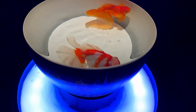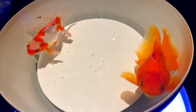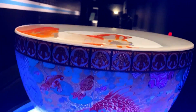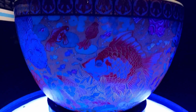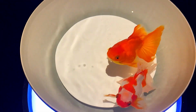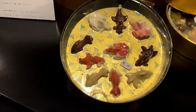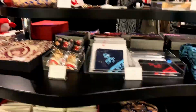Check this out, guys. They also have souvenirs here. Aside from the restaurant or the aquarium, they also have souvenirs here if you want a remembrance from here. This is like a cup of goldfish. The Art Aquarium event sells its own souvenirs such as stuffed toys in various sizes, original confections, collaborative products, and many more.